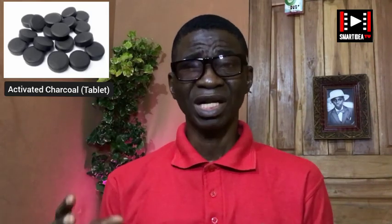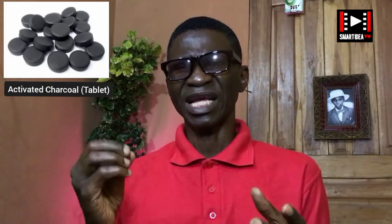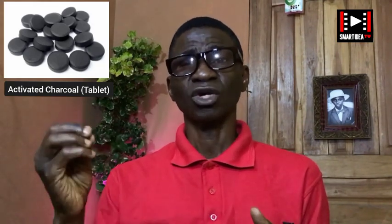So how do you go about it? One, you have to get charcoal into your incense burner. If you are using the manual incense burner, then you use the local charcoal. And I will also be showing you that charcoal, the local charcoal. But if you are using the electric incense burner, then you are going to be using activated charcoal. It's also charcoal and it's also spiritual, but it is like processed for you. It's like it's in a tablet form that you can also use.